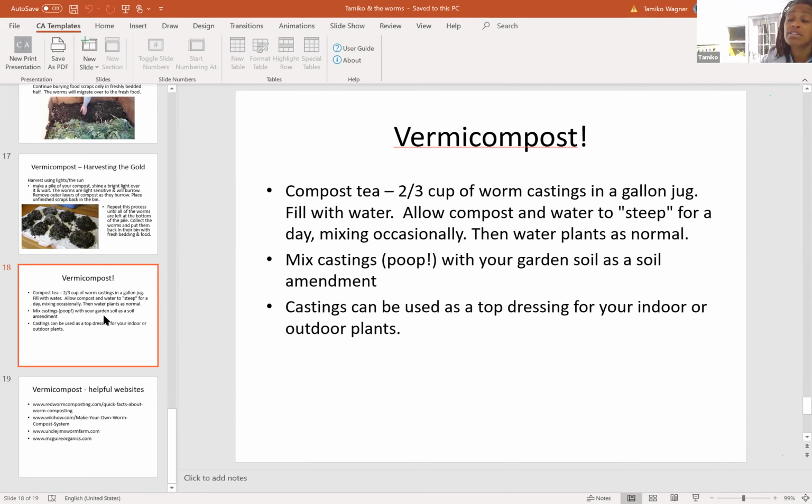Or some people use it just as a top dressing, or not unlike mulch, right? So you'll just sort of spread it around after you've buried something or planted something. And when it rains, then it's just sort of a passive fertilizer.